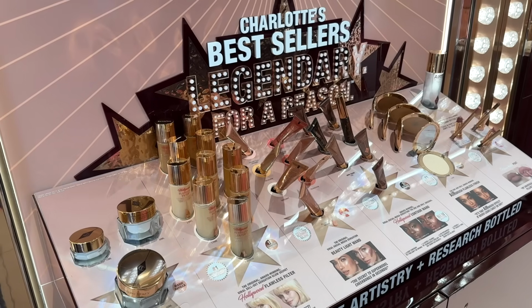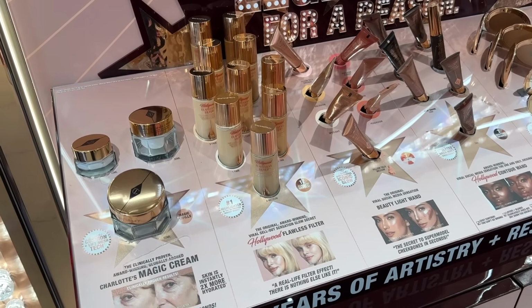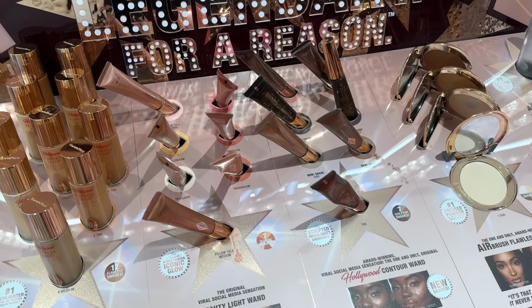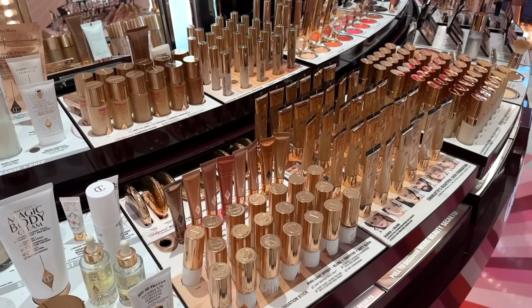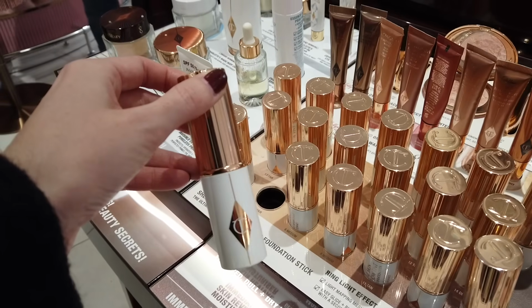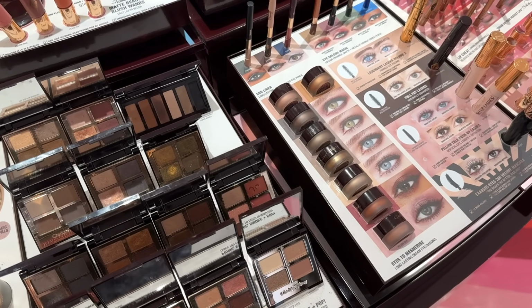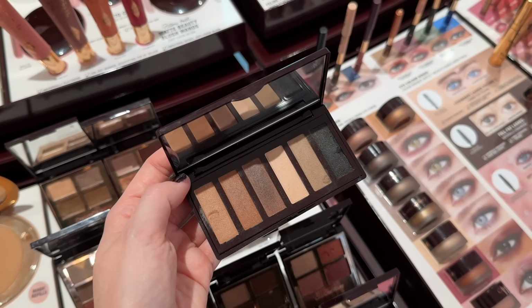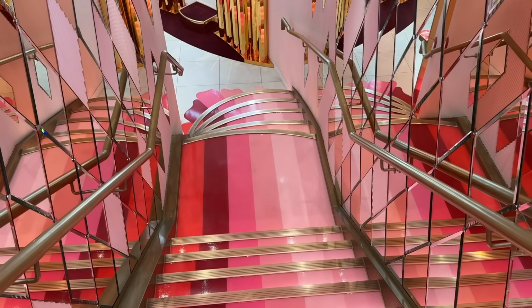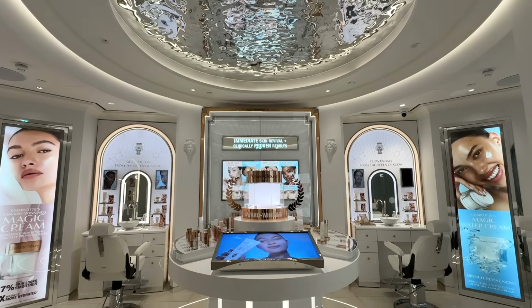If you're a bit overwhelmed by the options, her bestsellers are highlighted in their own area. I have used all of these, so let me know if a bestseller video would be helpful at some stage. Over in the complexion section, we'll be talking about this super glowy foundation stick in a future video. I'm a fan of just about every eye product here, but the Easy Eye palette in Super Nudes is one I come back to a lot. So simple, but versatile.